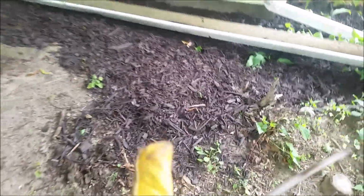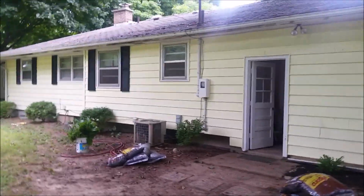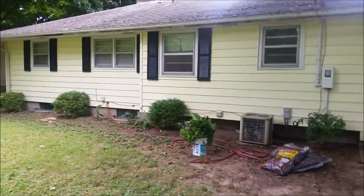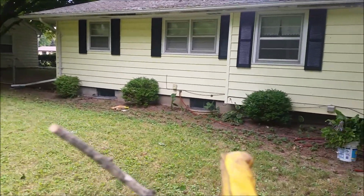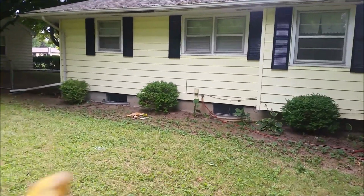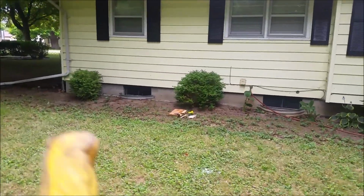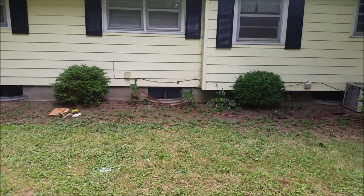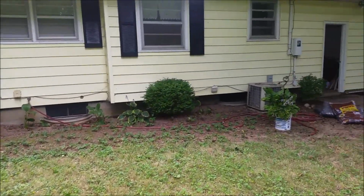But I laid this down about a week ago, and this is their dark brown mulch. I didn't want to go with black mulch because the shutters are black. I wanted a little bit of a color variation. So over the past few years, I have planted some shrubs here that have been growing up to just kind of add a little bit of definition to an otherwise stark backyard. We've got some hostas that were thinned and transplanted to this location last year. A couple of them didn't make it.